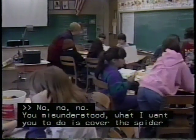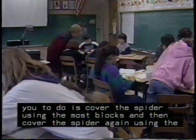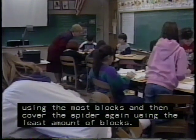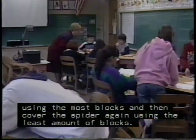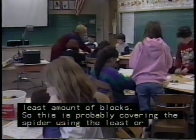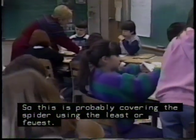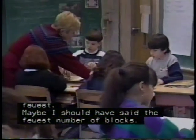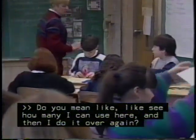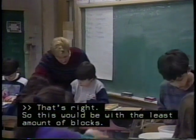What I want you to do is cover the spider using the most blocks and then cover the spider again using the least amount of blocks. Oh, okay. So this is probably covering the spider using the least or fewest. Maybe I should have said the word fewest number of blocks. Then do you mean like I see how many least are here and then do I do it over again? That's right. So this would be with the least amount of blocks.